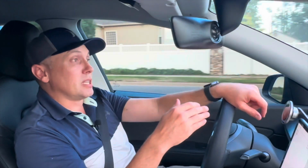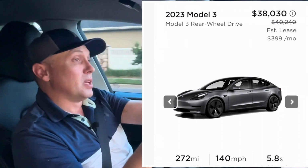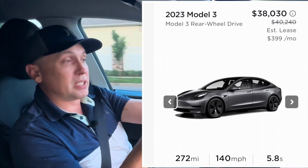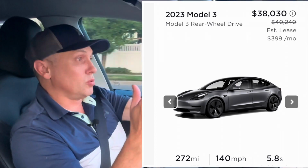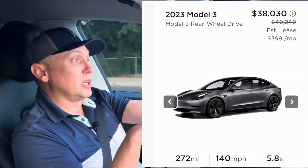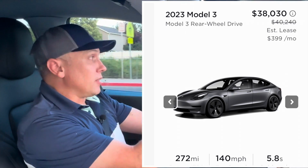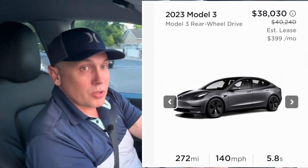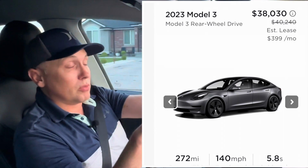But used prices are hard to compete with these new prices now. I mean, I'm looking on the Tesla website right now. I'm really tempted to buy a Model 3. I've never owned a Model 3, but they have a Midnight Silver Metallic, just a base Model 3 rear-wheel drive. They've got it almost $2,000 off. It's like $38,000 for a brand new Model 3 with the gray color. And if I can get the tax credit on that, that's huge. That makes it almost $31,000 for that car. That makes it a really great car.